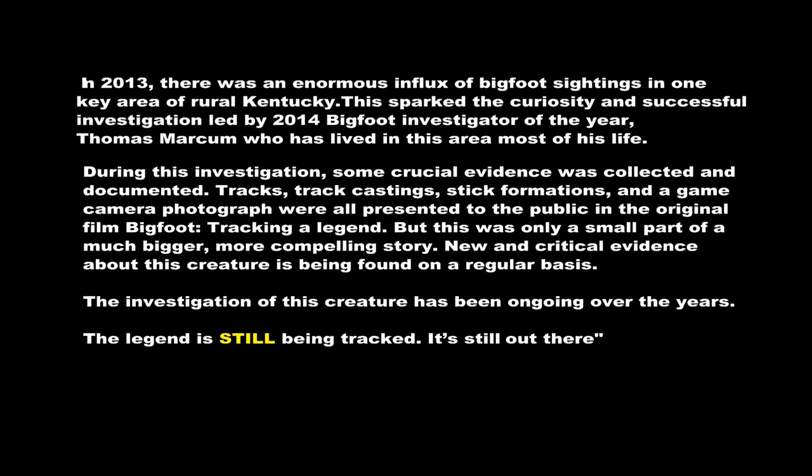During this investigation, some crucial evidence was collected and documented. Tracks, track castings, stick formations, and a game camera photograph were all presented to the public in the original film, Bigfoot Tracking a Legend. But this was only a small part of a much bigger, more compelling story.